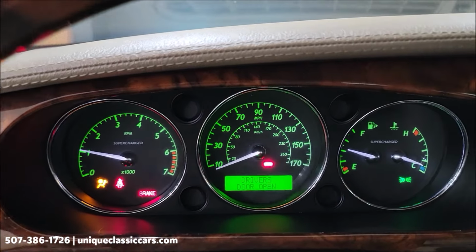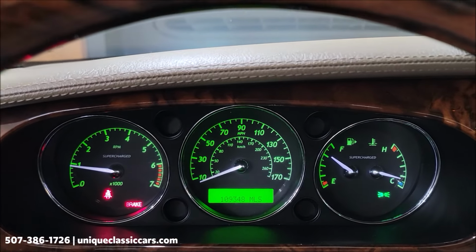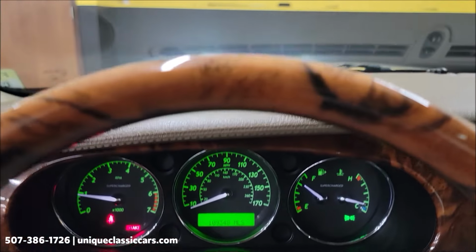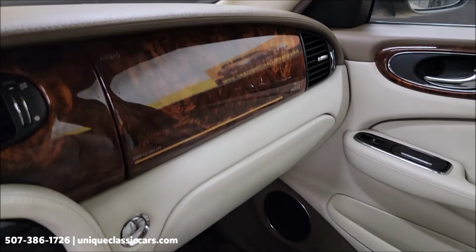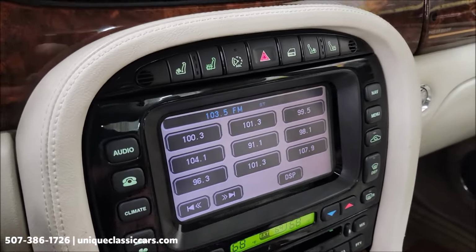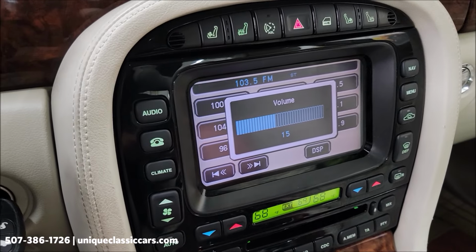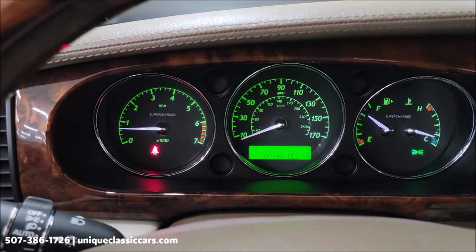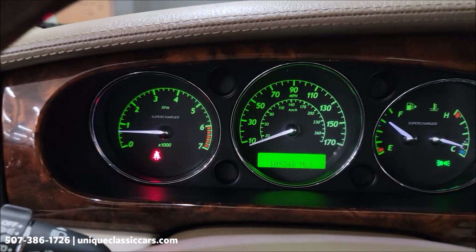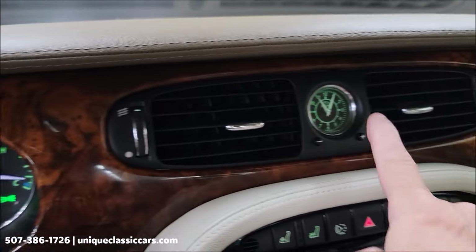Go ahead and fire this up. Close the door. Let's check out the information on the dash. Good look at that. Take a look at the top of the dash. That's also in nice shape. Stereo working fine. And again, no warning indicators, check engine lights, anything like that. Just that seat belt warning indicator, since I don't have my seat belt on. Appears the clock is working also.